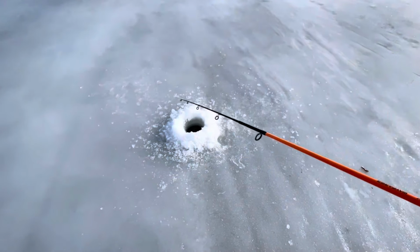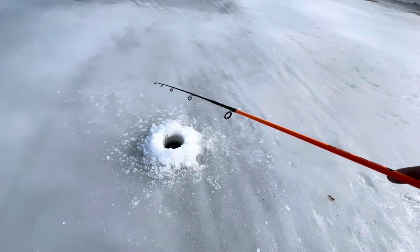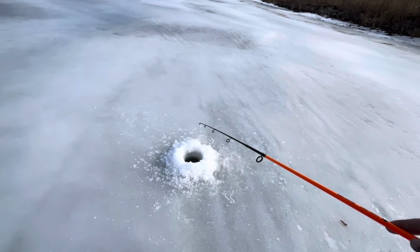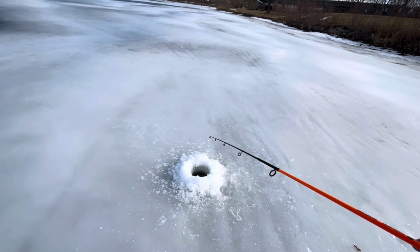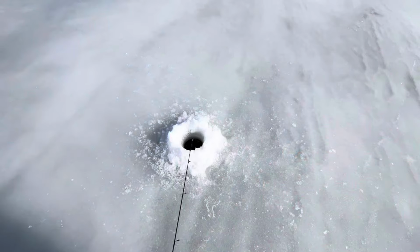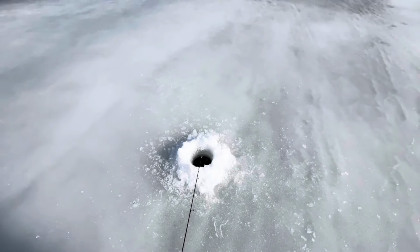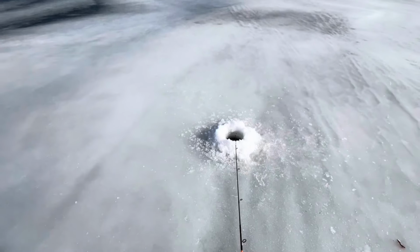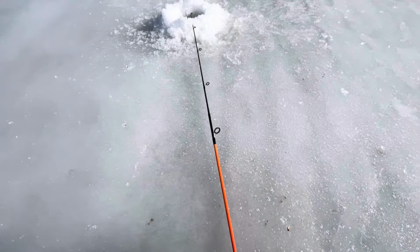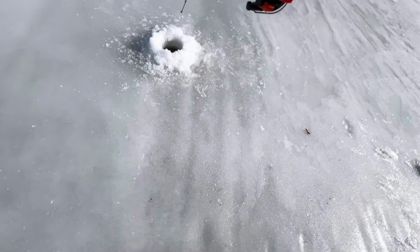Heck yeah. All right, guys, we're back down there right now. Last time we got hit almost immediately. We're getting bit. Okay, I'm gonna go ahead and put it down. Yep, here we go. Oh my gosh, I can see the trout down there. Bite it. He has it. He already has it. Yep. Oh shoot. All right, guys, another trout on right now.